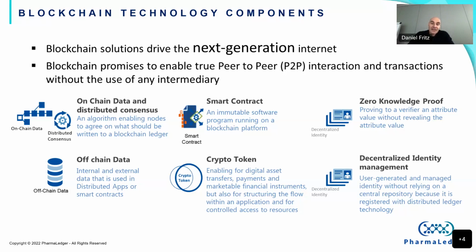Then another thing, on the right side, is zero knowledge proof. This is something very interesting. That's something where you want to prove something without revealing your data. For example, you have to prove that you are above 18 without revealing your birth date. And here also blockchain, or in this case, zero knowledge proof, is a technology to do that. Sounds a little bit magic, but it can be very helpful for your data privacy.